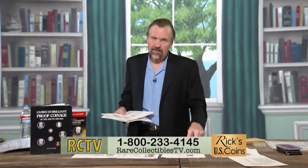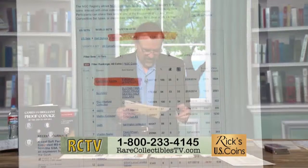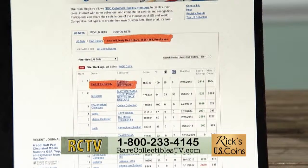Here are some of the sets I've assembled for my clients. You can find them on the registry. I've highlighted them in orange. The Seated Liberty Half Dollar Series in proof condition is the number one set on the NGC registry.